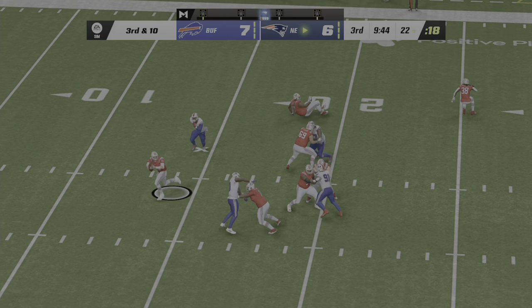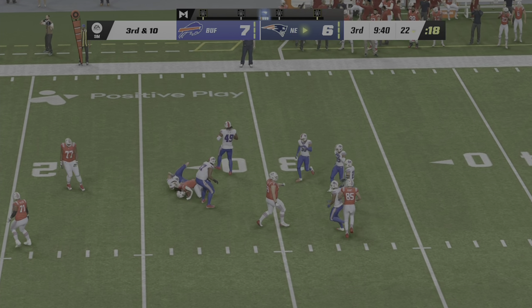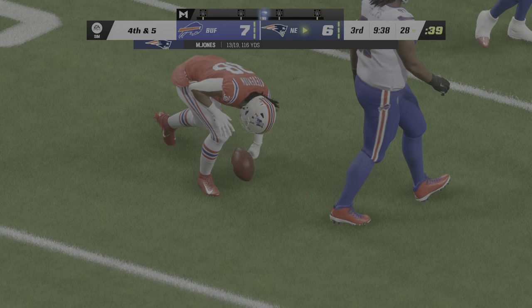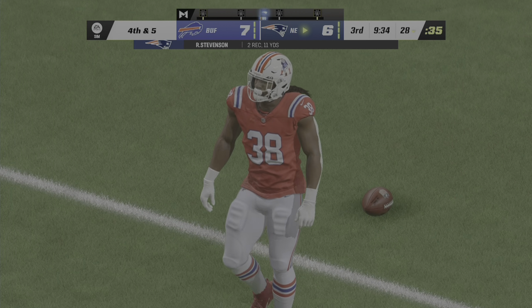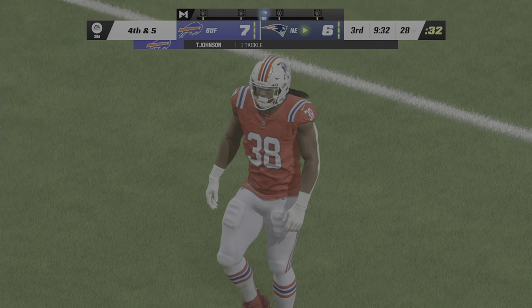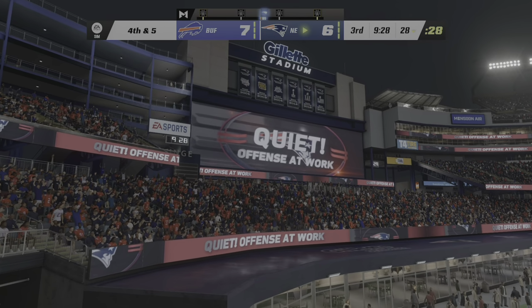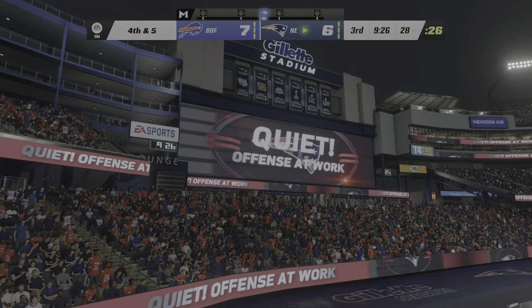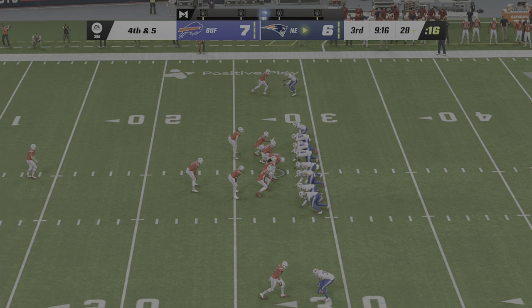Throwing Jones. He'll dump this down to Stevenson. And he'll be stopped short of the first down as they rally to tackle him at about the 28. 5 yards, not enough. And it'll be fourth down. We can make this one pretty simple. Locked up all of his progressions downfield, forced to get it to his running back. But how about the way they ran to the football and knocked him down to force a fourth down?